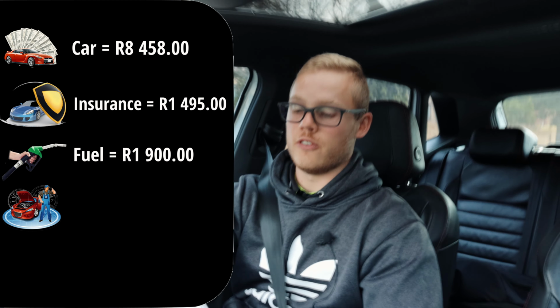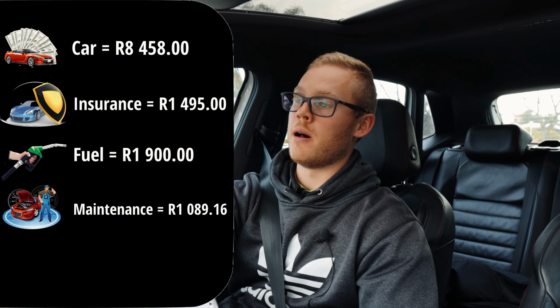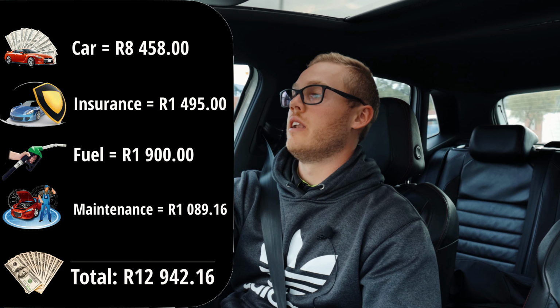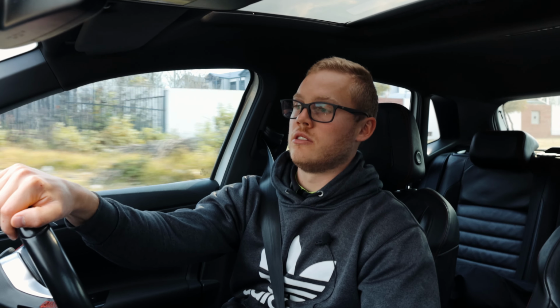So now if we add the maintenance to the rest of the costs, the car cost of 8,458, the insurance per month cost of 1,495, as well as the fuel estimation per month of 1,900, together with a maintenance cost of 1,089 Rand and 16 cents, we then come up with a grand total of 12,942 Rand and 16 cents per month. So that is very roughly the amount that this car will cost you every single month. Now that obviously depends on the current interest rates, the current fuel prices, as well as your driving type, how far work is, how much fuel you're going to use in a month. So that is quite a rough but calculated amount that you can work off of.